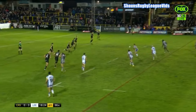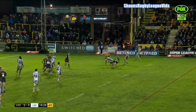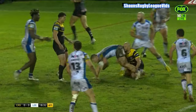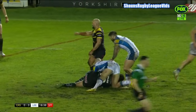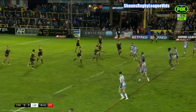Nichols waits at dummy half, gets it away to Croft. Croft has got runners outside and gets it to Frawley. Little step over on that far side from Miller, can't quite keep it alive. Last one incoming for Leeds. Scruffy play the ball and Castleford pounce upon it. Real awareness there. That was a great bit of skill there from George Lawler.